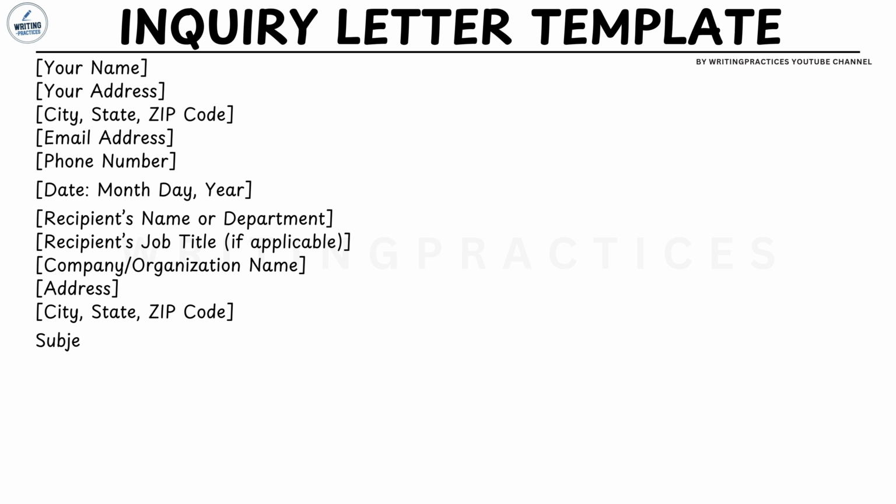Subject, stating the purpose. The subject line summarizes the purpose of the letter in a concise manner. For example, subject, inquiry about specified topic or service. This helps the recipient immediately understand what the letter is about.